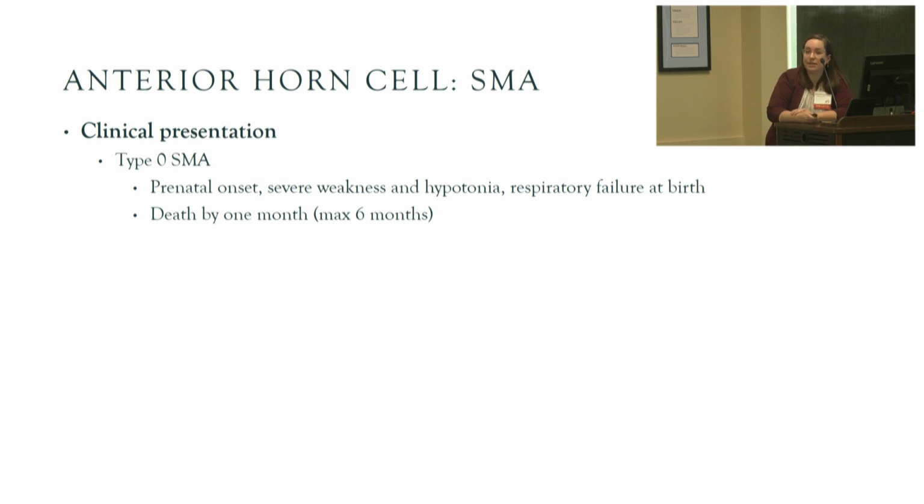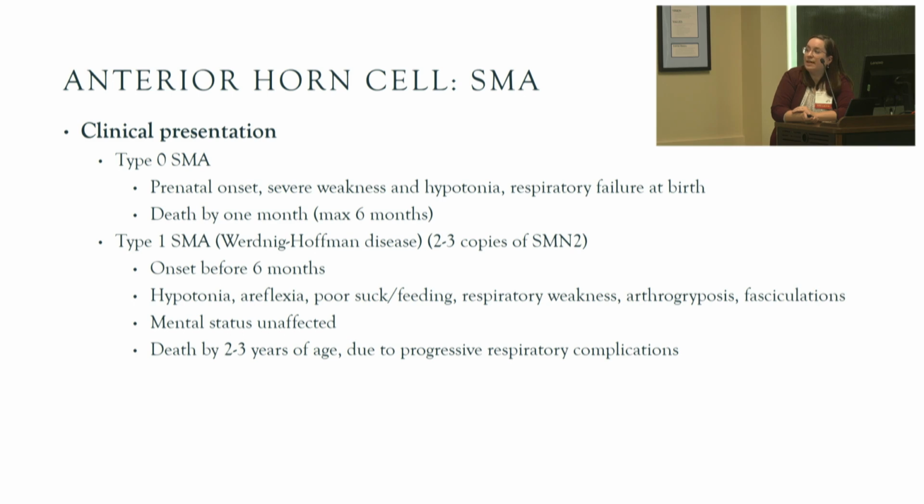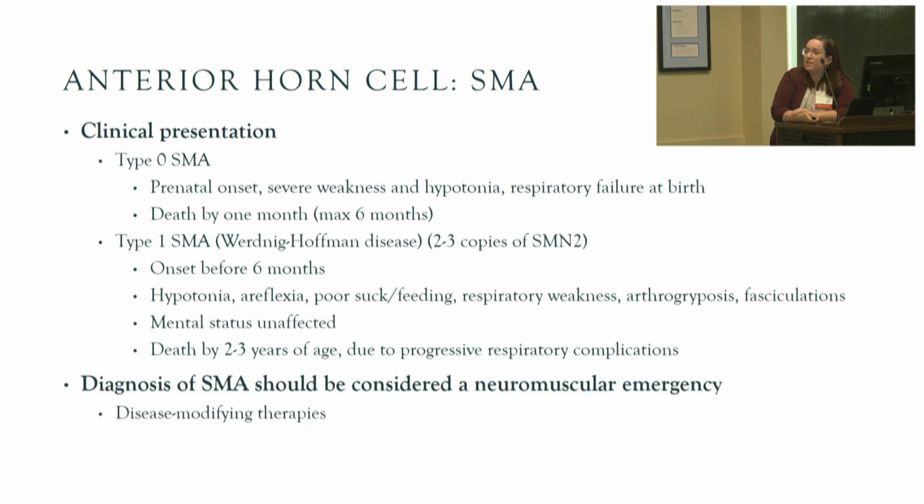They were very severe. They had severe weakness and hypotonia at birth and respiratory failure, and tended to die by about a month old. Type 1 SMA would be the most common type. These patients have 2 or 3 copies of SMN2, and they would present usually before 6 months of age with hypotonia, areflexia, poor feeding, respiratory weakness, and normal mental status, normal cognition. Classically, they would die by 2 or 3 years old because of respiratory complications.